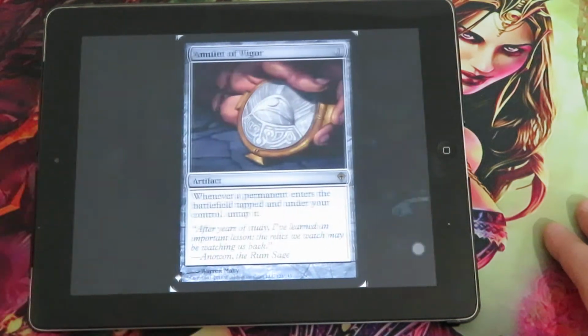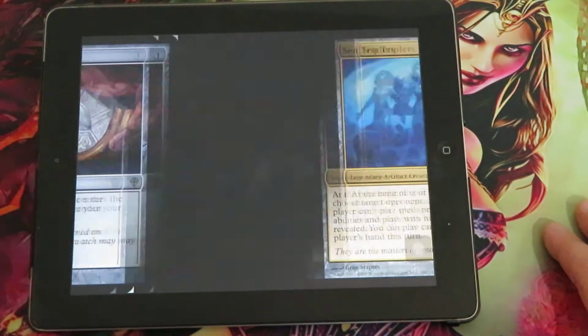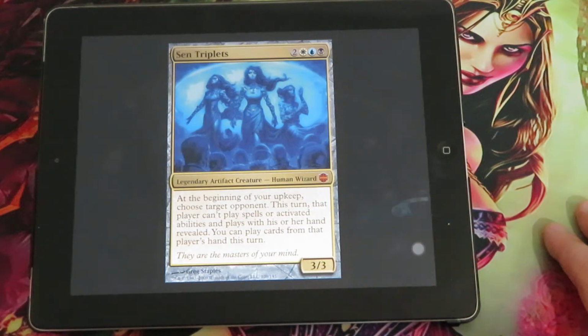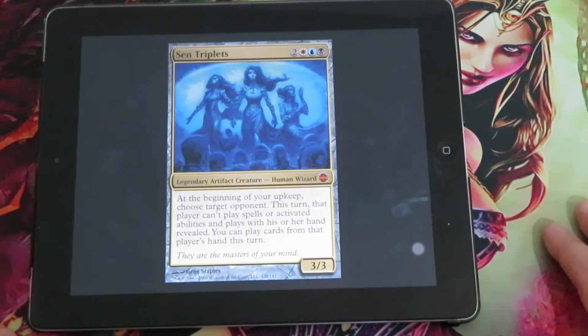Recently 121 foils have been revealed for the mystery booster packs. You will find one of these foils in every booster pack of the mystery box. Amulet of Vigor, one of the strong cards in Modern, will be reprinted in foil for the mystery booster boxes. And also Sentry Plates, I think the best card out of these 121 foil reprints. All these 121 are reprints. We're going to see the price of this card dropping. This card is a very strong commander, and obviously a foil version will be very useful.